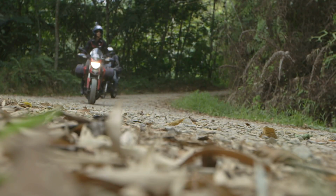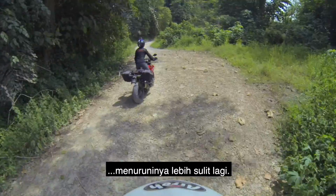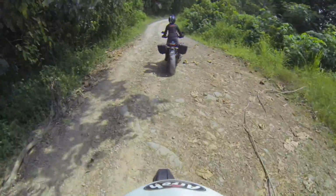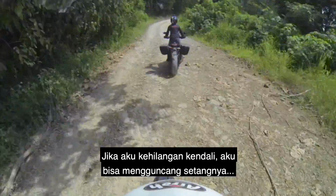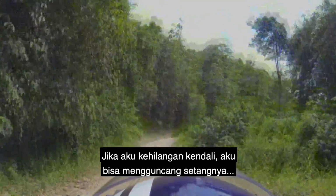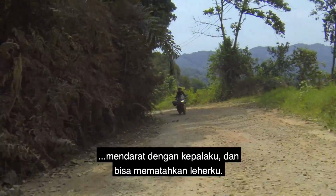Going uphill was hard. Going downhill was harder. If I had lost control, I could have found myself pitched over the handlebars, landing on my head, and possibly breaking my neck.